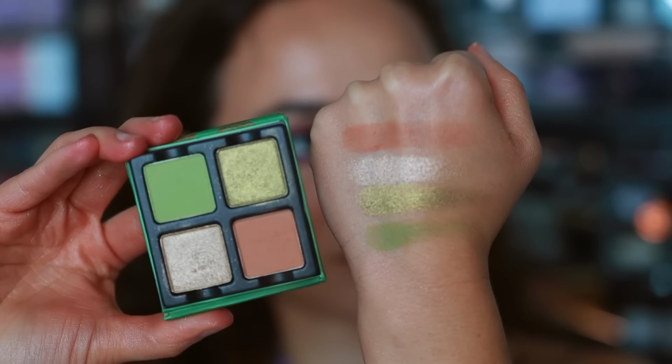Which brings us to our very last palette that I wanted to use. I had to pick from Viseart because you guys know I love Viseart, and this one is so perfect for the spring. This is the Viseart Petit Four Pistache palette. So it's just a really simple small quad, and it's going to give this really gorgeous light green look. Very simple, very stunning on the eyes.